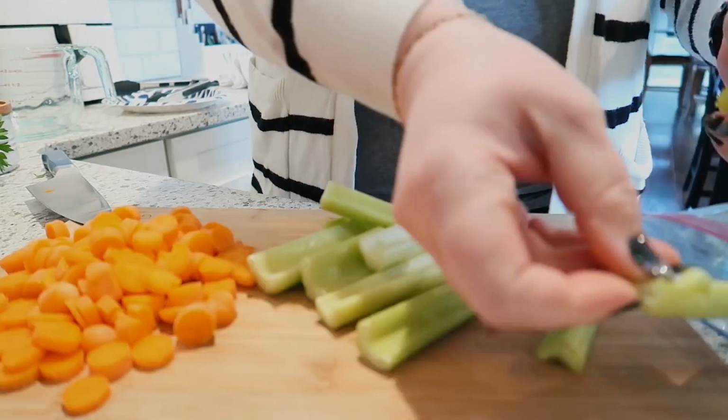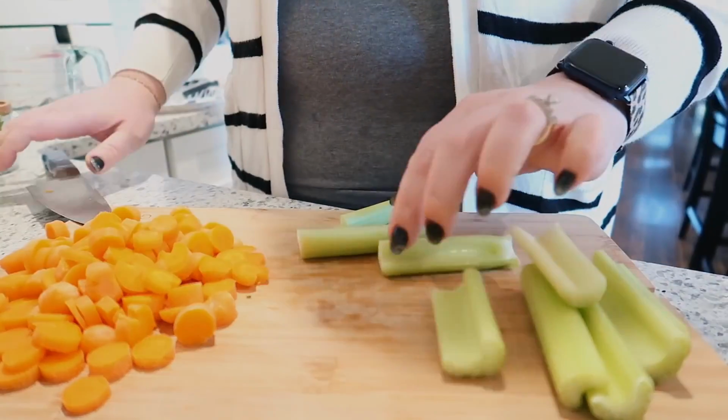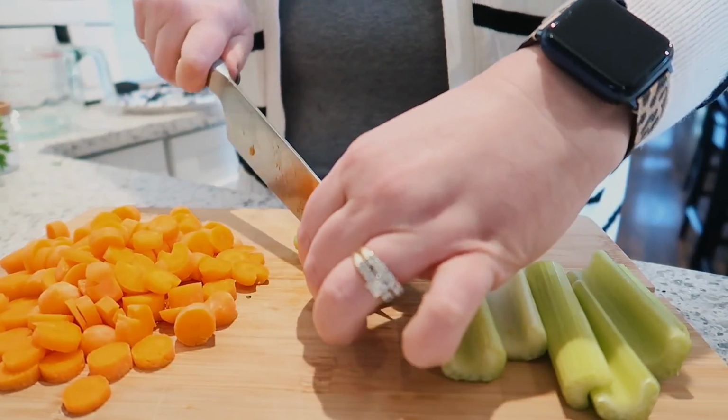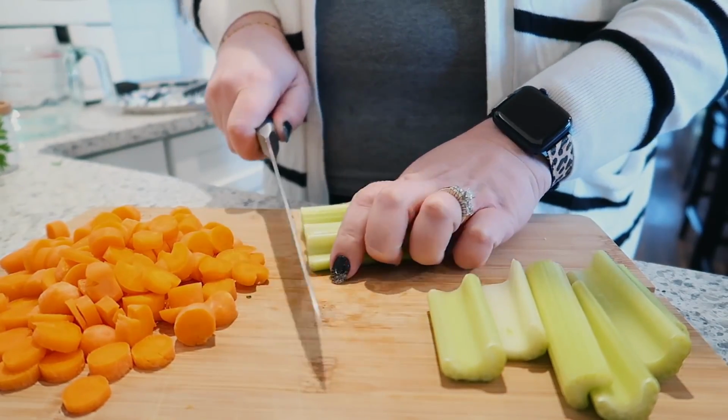Next, I'm going to get my celery cut up. I prefer to chop this in as small of pieces as I can. And honestly, my kids aren't that big of fans of cooked celery, but they did eat it in this soup.